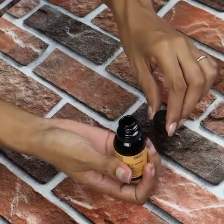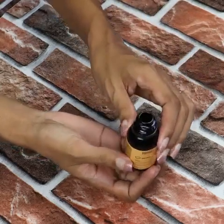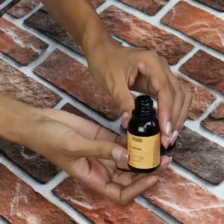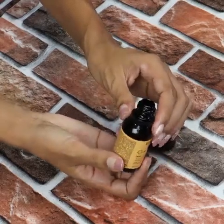On the hair, you can apply the oil on the scalp and massage. Always remember to remove it. Sun exposure after application is not recommended.